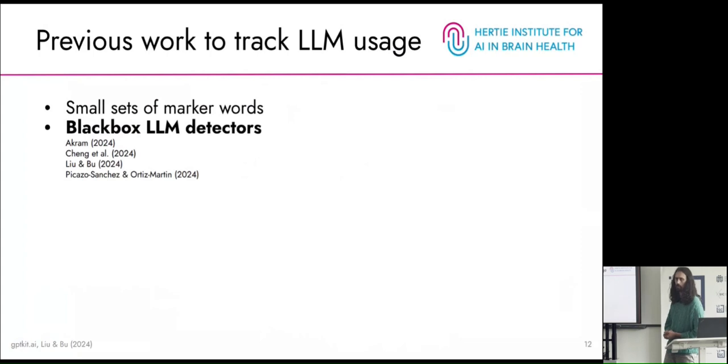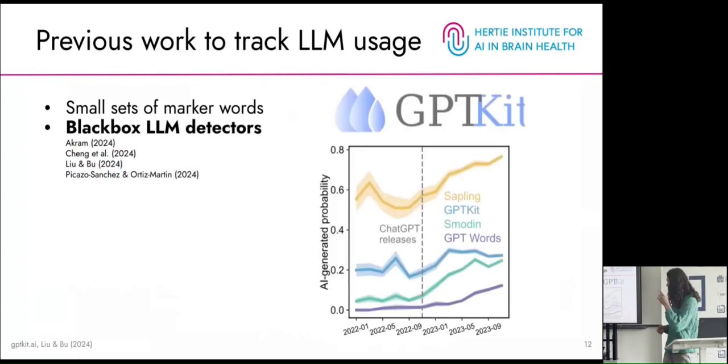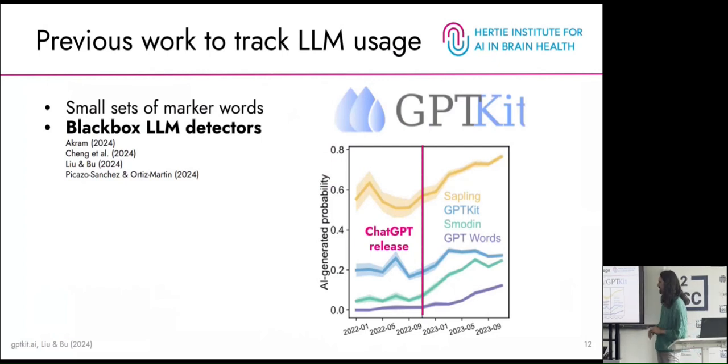The second idea is to use language model detectors. That's something that we also just talked about before the talk. Basically, you train a deep learning model to detect language model written text and discern it from human written text. And then what you do is basically you apply your trained detector to papers over time. For example, apply GPT-Kit to it, and then what you will get is detection curves over time. So these 4 different colors are 4 different detectors, and you can see that all of them somehow, their detection rates go up after ChatGPT is released.